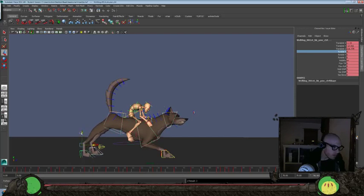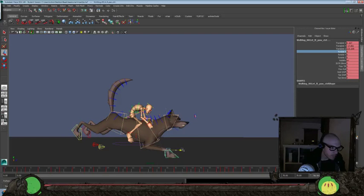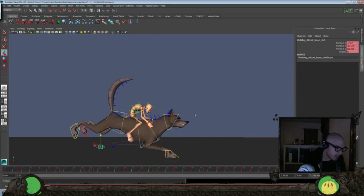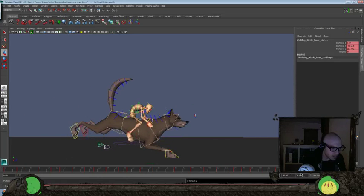Get these feet over and up. And rotate them back. A little more down. Over. A little more back here. Alright. And get those knees over. And I'm sure I'll have to push that a little bit further. Okay. Now I'll grab everything, we'll push it over a bit.